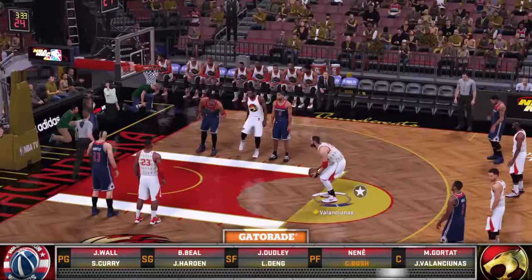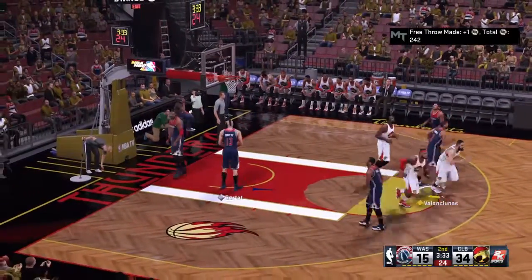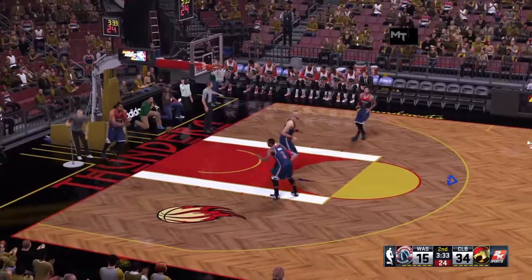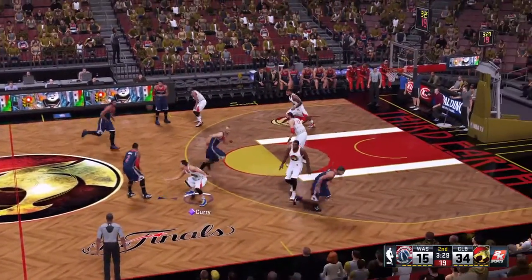And Columbus making a change here. James is checked in. 2 shots. Valanciunas hits them both. Now here's Wall. He's got 6. Passes it to Beal.